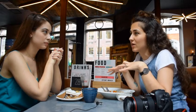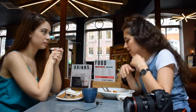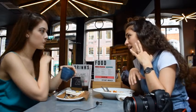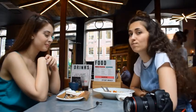The sour, it had like a yogurt sauce, but instead of just cooling down the spiciness, it was quite sour, so I didn't like it. And the guacamole, there was something wrong with that as well, but I don't know what exactly. Everything. Yeah, in general, no. I think this place is only for drinks.